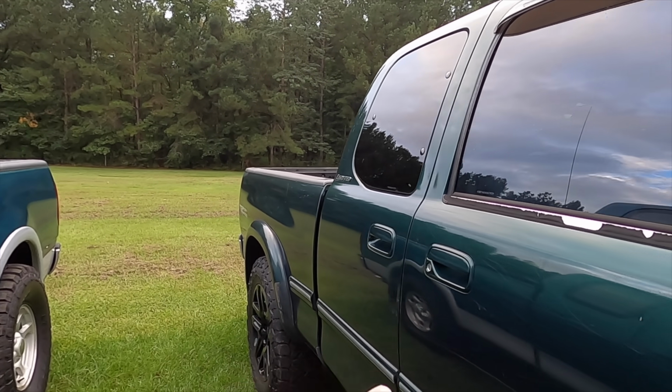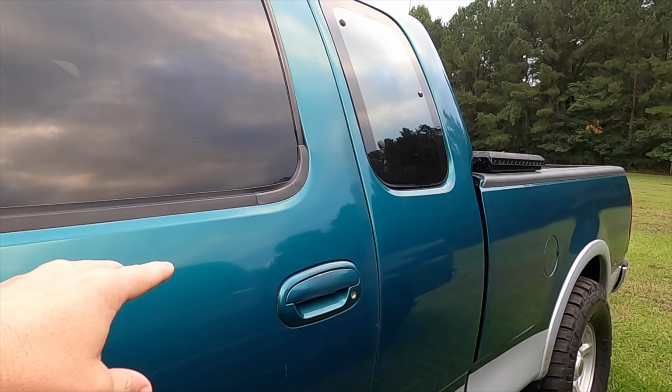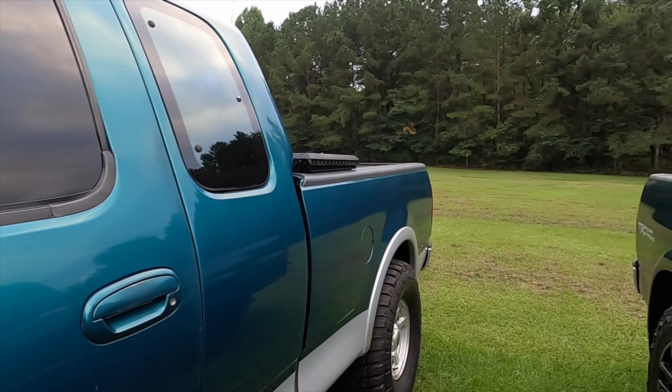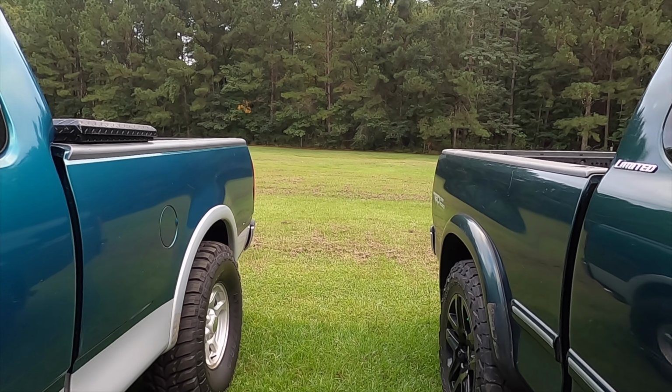The biggest difference between the two trucks is honestly Toyota's handle design. So they go for the suicide doors, they actually have the handles on the outside. This is actually a 3-door, but on the other side you have to open the driver or the passenger door to then reach inside to open it. So that's probably the biggest difference between the two trucks.